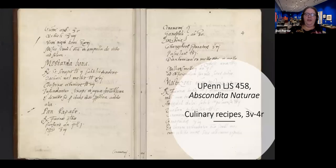Similar to the other manuscript that Marissa showed you and talked about a little bit, it is a miscellany in the sense that it's a recipe book, but it has medical recipes mixed up with culinary recipes. So here, I am very rusty, but I think there's a recipe for a mustard, and whether that's culinary mustard or some kind of medicinal mustard, I don't actually know. But then there's a bread recipe here. So again, the mixing of the recipes.